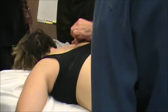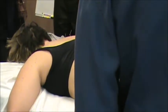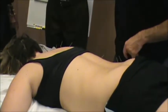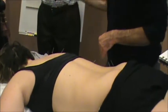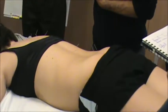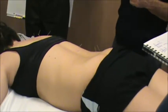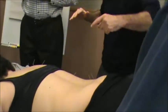What was the 9 and 4 again? 9 and 4 is what Kiiko says. I still say 7 and 5. It used to be 7 and 5. T11, 12, 7 and 5, that was the old combination. Kiiko now says T9 and T4. I still go with 7 and 5, personally, for hypothyroid. But the other thing I want to show you is that these are the places where the spine curves shift, and therefore it doesn't matter.